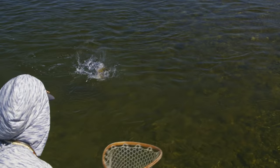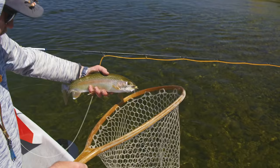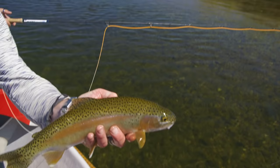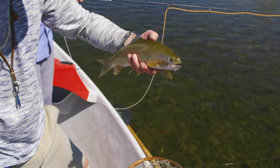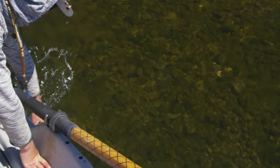Come on up here, bud. Nice, good stuff, thank you. Nice little hybrid. Nice fish. There we go. So patience does pay off. Persistence pays, friends. Nice fish. Great take, too. Yeah, awesome take. Way to wait and let him eat it. Thank you. Well, I saw that guy coming for a few seconds and I was afraid to say anything.